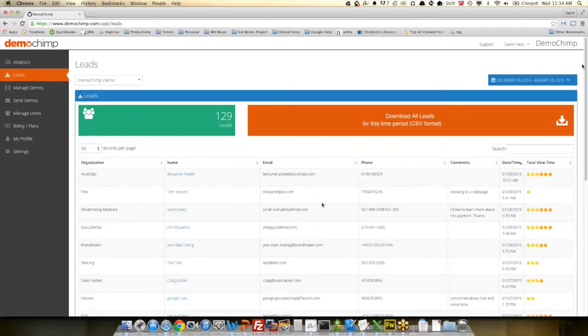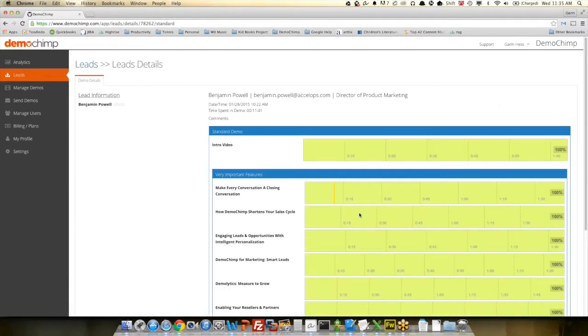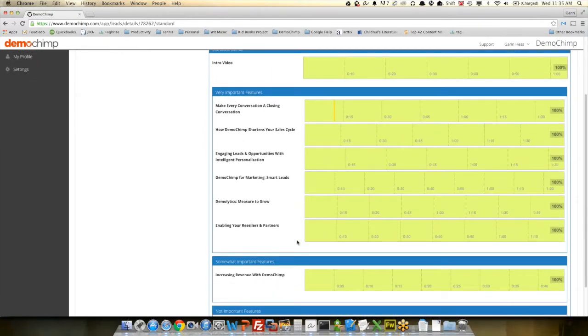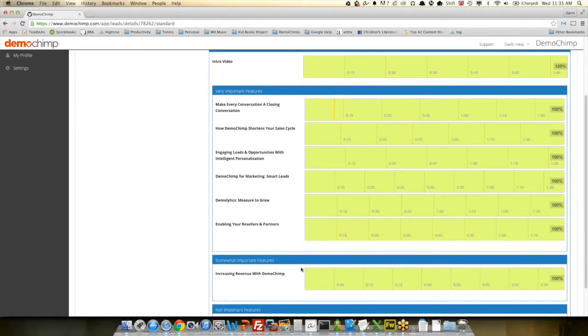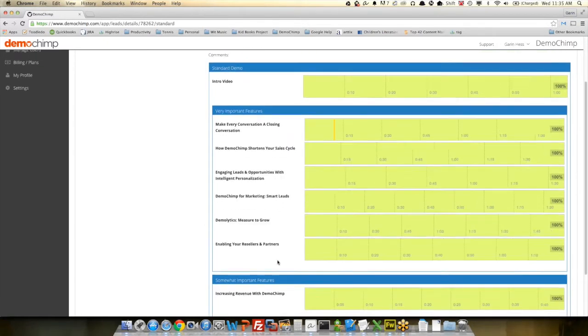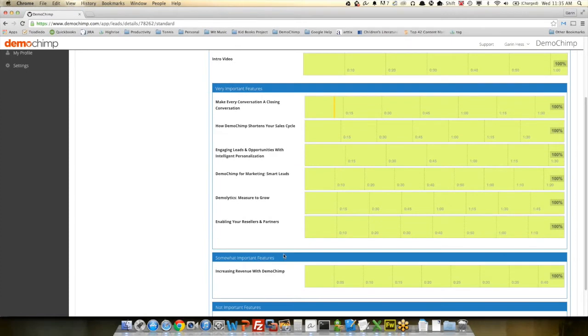So if you click into the leads area, which I'll pull up here, you can see the leads that have come in and all of the different engagement that they may have had with the demo, and you can drill down on it, right down into their heat map, and see exactly, again, what's very important to them, what's somewhat important, and in this case, this person didn't. So imagine when you follow up with that lead, you can really position your conversation.